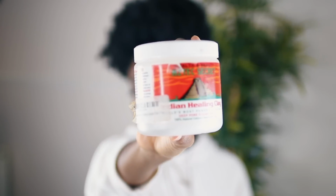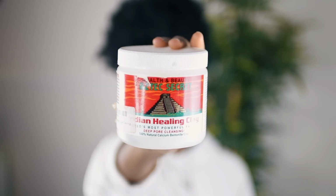Also, I haven't used this in a while, but the Indian Healing Clay, it works. It works basically the same as the Rasool Clay, but I find this one to be a little bit more drying. But I know a lot of naturals do like to use this, so yeah. So those are basically my cleansers.